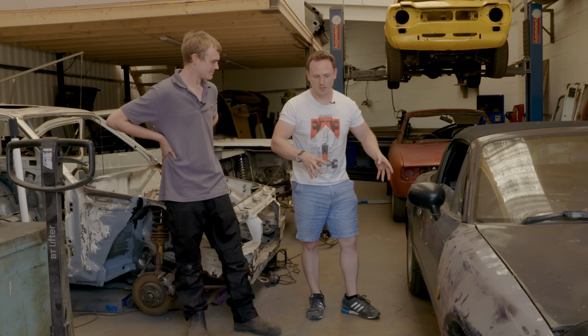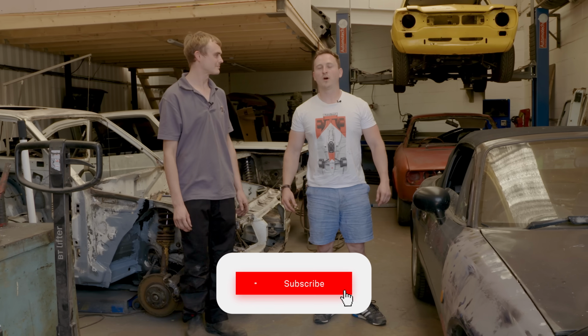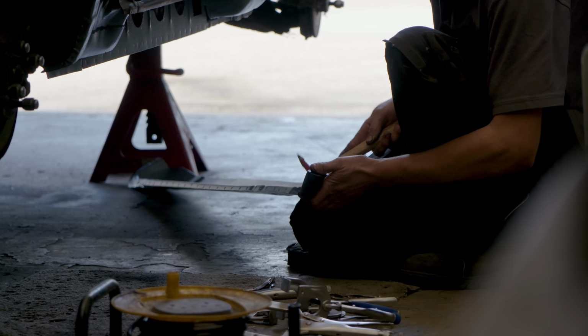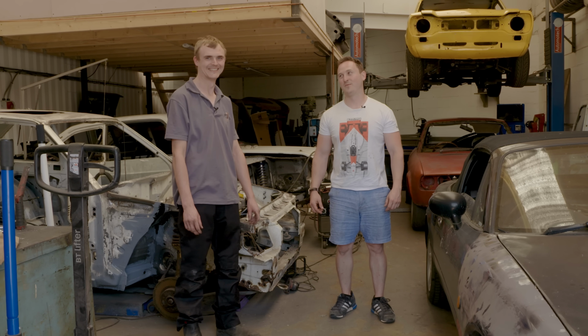This MX-5 was quite rusty, the sills were quite rotten, and then Chris just said to me, oh, I'll get it fixed for you, I'm a welder. I was like, oh, okay. And then you sent me some pictures and said, oh, it's really bad, but I'll crack on. Yeah. So you did outer sills and inner sills? Yeah. And that took you how long? 3 days in total. Oi, that's not bad going, is it?